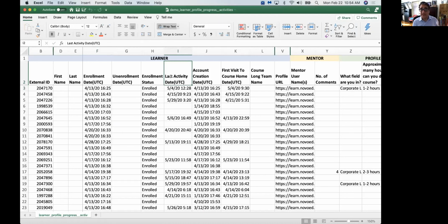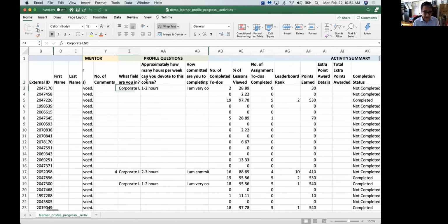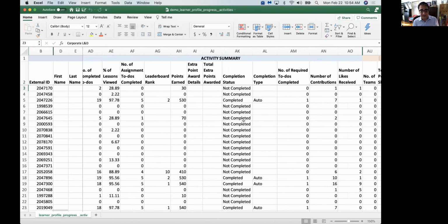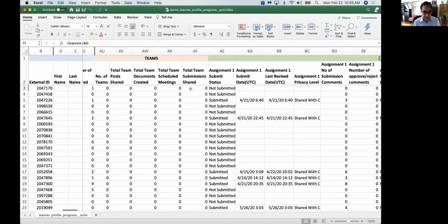Maybe you have a business intelligence tool that's going to create beautiful visualizations with this data. That'll include data like when did those learners come? When did they last come? What were their visits? What did they do while they were in here? What were their answers to profile questions? What's the summary of what they did? How many total things did they contribute, for example? What was their participation like in groups and teams?